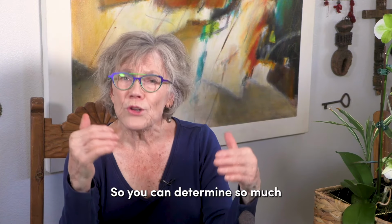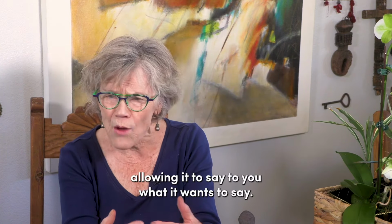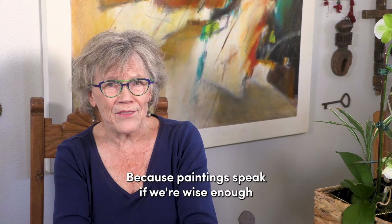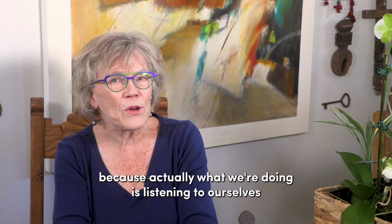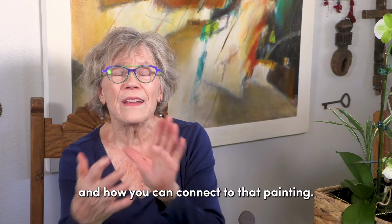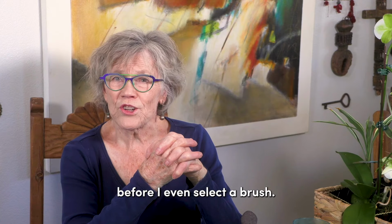So you can determine so much by just allowing the painting to percolate just a little bit, allowing it to say to you what it wants to say, because paintings speak if we're wise enough to take the time to listen. Because actually what we're doing is listening to ourselves, how we want this painting to say, and how you can connect to that painting. All of this is done before I even select a brush.